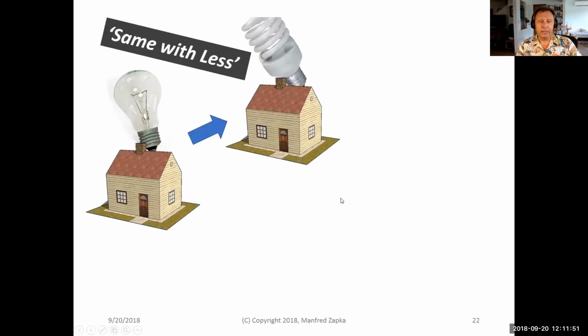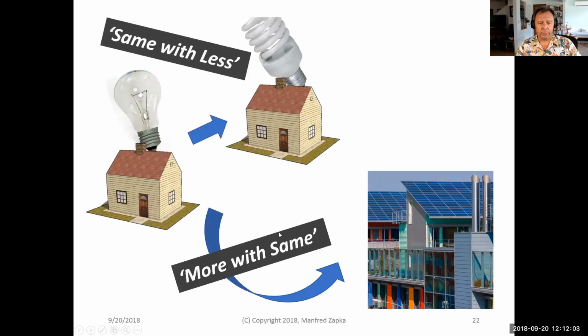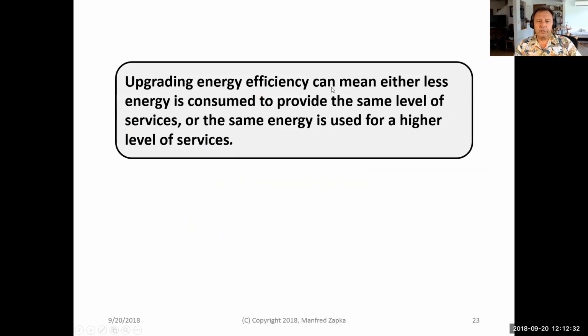What does it mean? Here, for instance, we have the same with less. We are using energy efficiency in the houses and have actual tangible energy savings. It could also be something else, that we do more with the same. So here we have an energy inefficient house. On the right side, we have a very energy efficient house. So we basically spend the same or a little bit less, hopefully, and we get much more in terms of function, in terms of the experience. So upgrading energy efficiency can mean either less energy is consumed to provide the same level of service, or the same energy is used for a higher level of service. Can mean both.